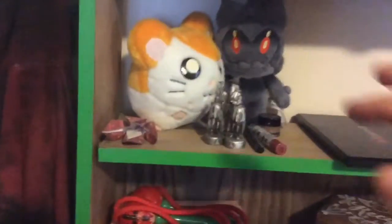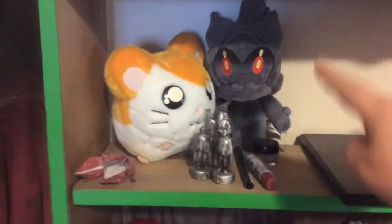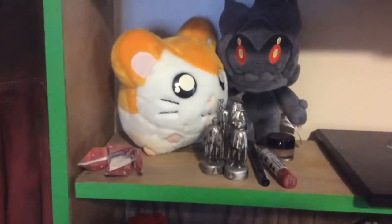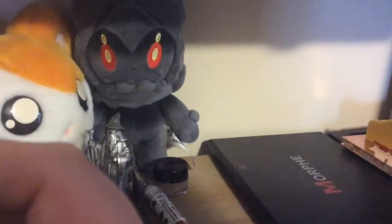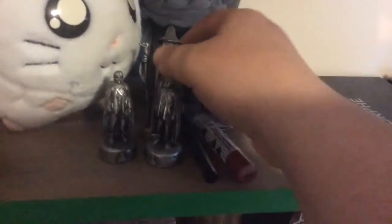And then the next row I have Hamtaro, then another cool Pokemon looking dude. I only know the first 150, and the rest of the names, I don't know. But he's cute. My mom found him and I'm like, oh, he's so cute. Then we got some more little chess pieces. This is probably Pippin and Mary. That's what they look like to me. Could be the other main guys, but to me they look more like Pippin and Mary than Sam and Frodo.